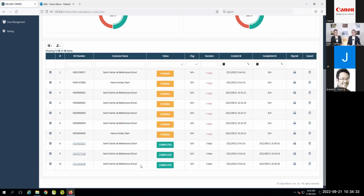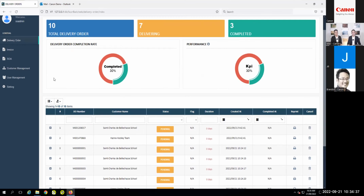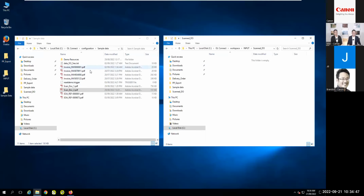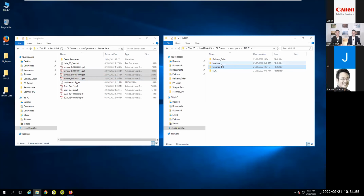Yep. So after we have completed the DO process, next, of course, we need to do some invoicing to the customer. So we go to the invoice tab over here. You will see that currently we do not have any invoice. So what I'm going to do now is take these 3 invoices generated from the system, go to the invoice input folder, and paste these 3 invoices over here.